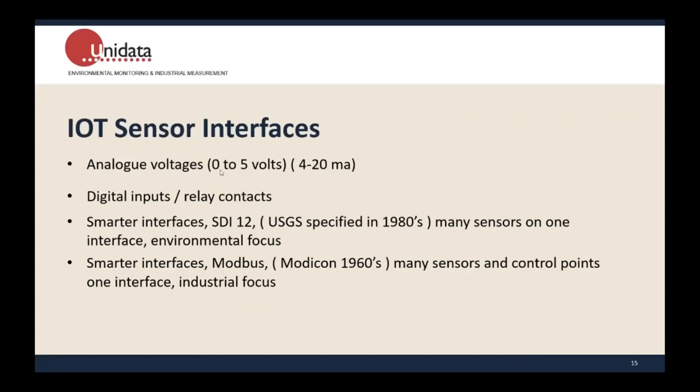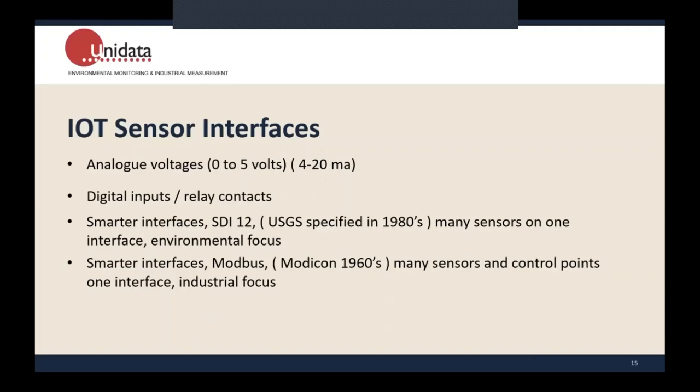Now we're going to talk about sensor interfaces. If you have a sensor to measure the environment, it'll be one of these. It'll either be an analog voltage, 0 to 5 volts, or 4 to 20 milliamps. Funny thing, what's the difference? They're exactly the same. 4 to 20 milliamps is the number of milliamps through a certain resistor value. However, if it actually is measuring current rather than voltage, 4 to 20 milliamp interfaces are generally better for long cable runs, and that's generally more used in industrial applications. 0 to 5 volts is generally for shorter cable lengths and more in the environmental space, but most catalogues will be able to do both.